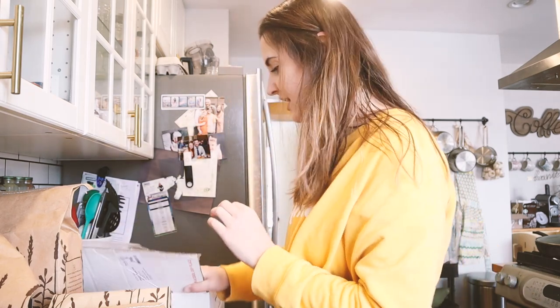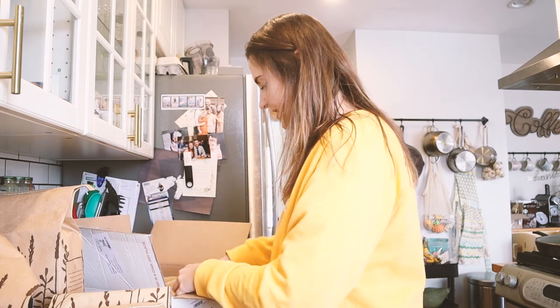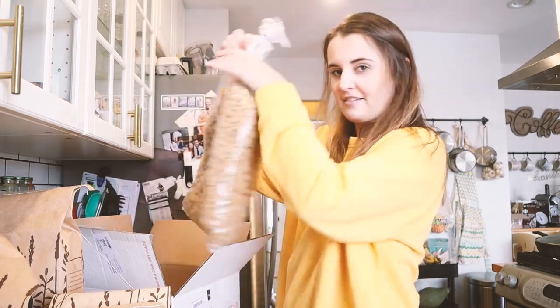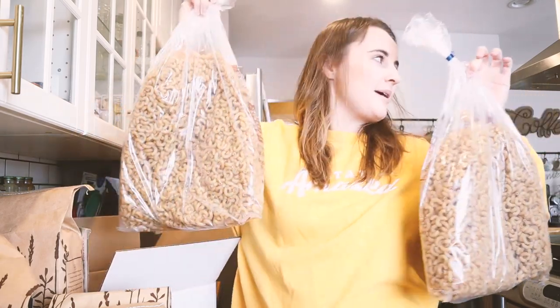And then box number 3 is pasta, just pasta. It is 2 bags of pasta.